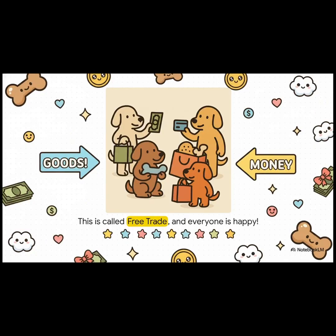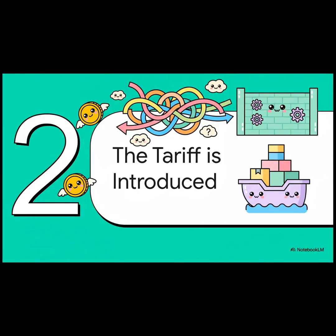And there you have it. This is pretty much the ideal situation. It's a system where stuff just flows between countries without any extra fees or roadblocks. We call it free trade. The dogs in Dogland get cheap bones, Boneville makes money, everybody is happy. For a while, anyway. But things are about to get a whole lot more complicated.